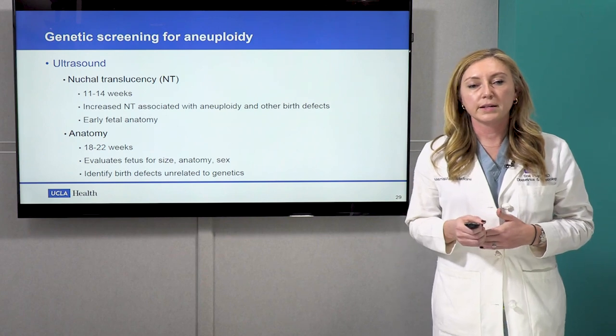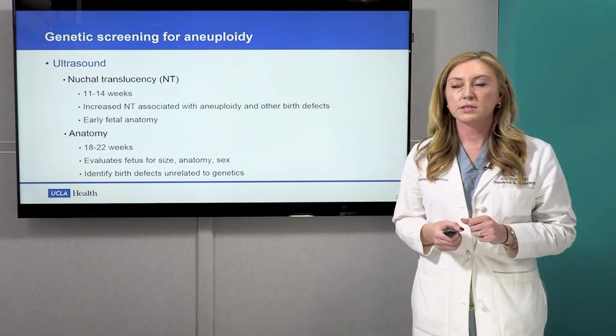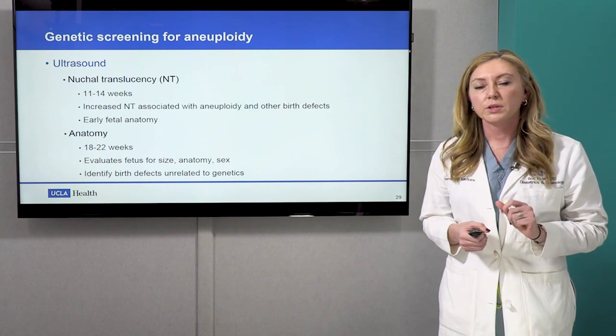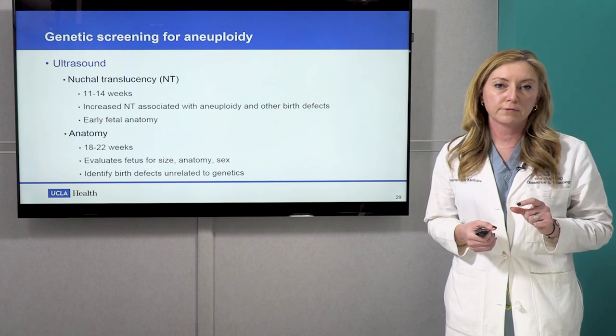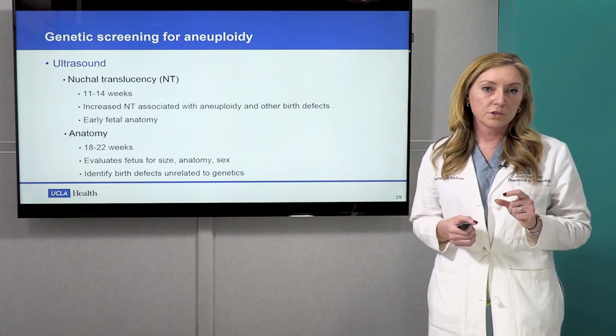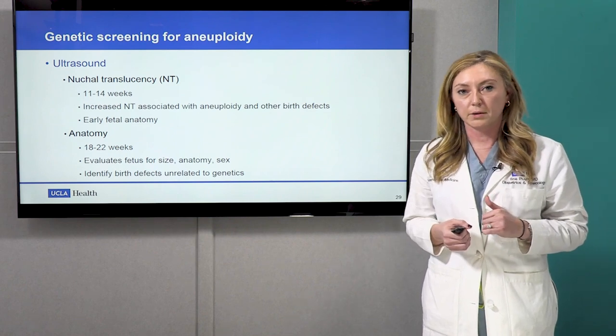And then the maternal fetal medicine physician will do two ultrasounds. The first ultrasound is called the nuchal translucency, done between 11 and 14 weeks. We look for a little fluid pocket in the back of the baby's neck. Increased fluid could signify that there's either increased risk for birth defects or some genetic conditions. And we also look at some of the early anatomy that we can see.